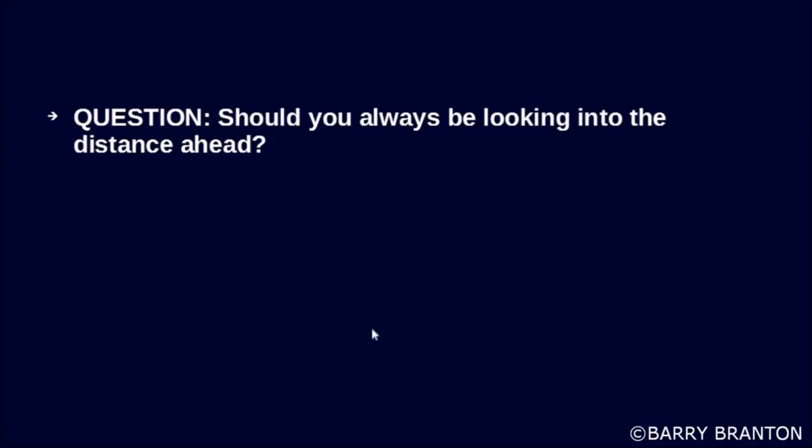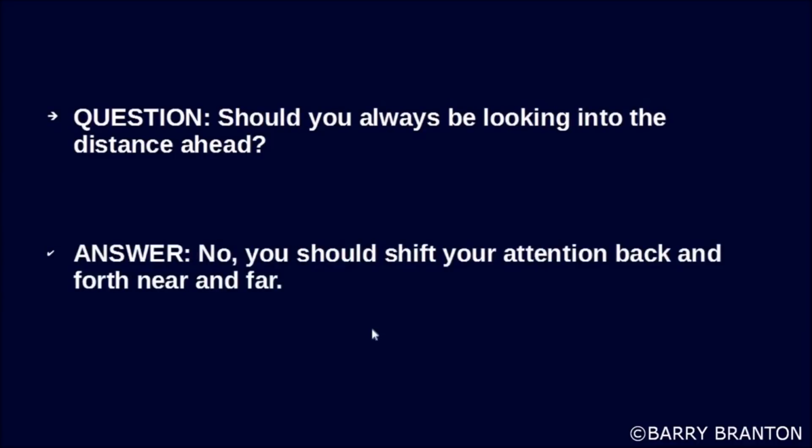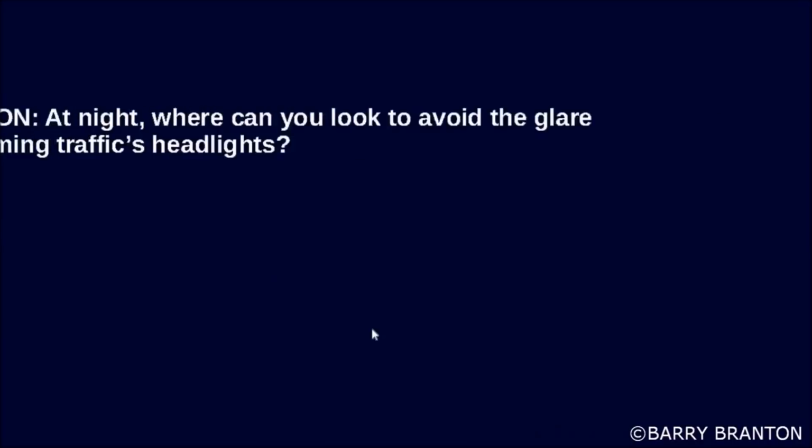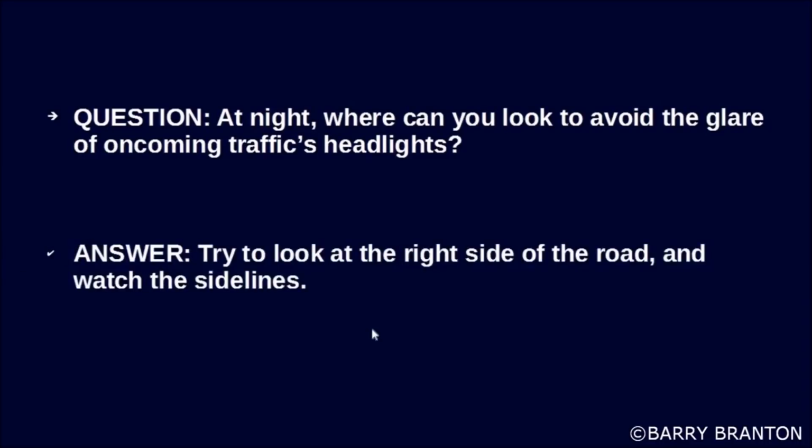Should you always be looking into the distance ahead? No. You should shift your attention back and forth, near and far. At night, where can you look to avoid the glare of oncoming traffic headlights? Try to look at the right side of the road and watch the sidelines.